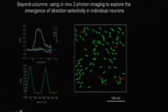So what you see in a visually naive animal is what you might predict from the intrinsic signal imaging. So cells that are responsive to the orientation of edges, but very few of these cells give rise to a direction selective response.